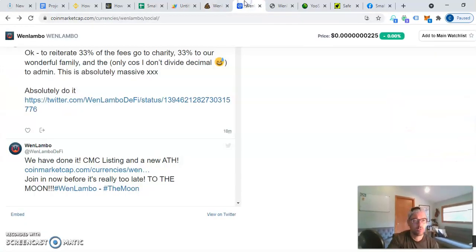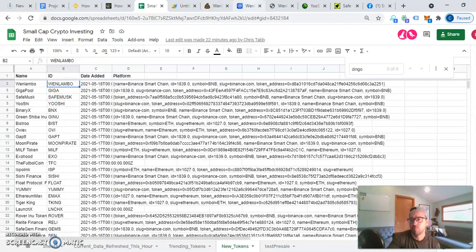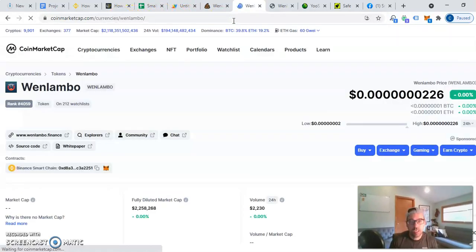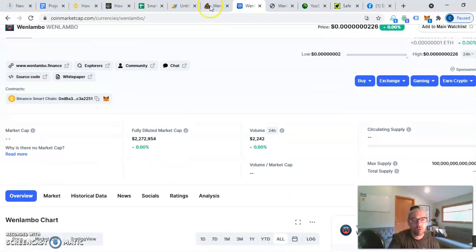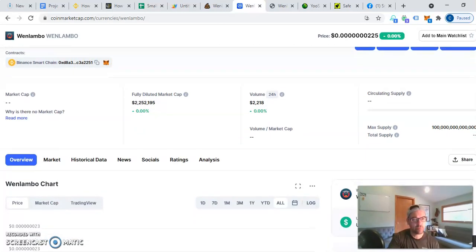But let me jump into one more thing just to sort of do my own due diligence here. So I go to coinmarketcap.com/currencies/ and this is where you want to grab the ID out of the new tokens field, right? And the ID, if we were talking traditional stocks, the ID would be the symbol. So let's kick it back here for just a moment. We're going to look at WenLambo on coinmarketcap.com. Good sign here. I'd like to see the website first and foremost. You can see this is a BNB token. Don't grab the contract ID from here or the token ID. Use the sheet whenever possible.